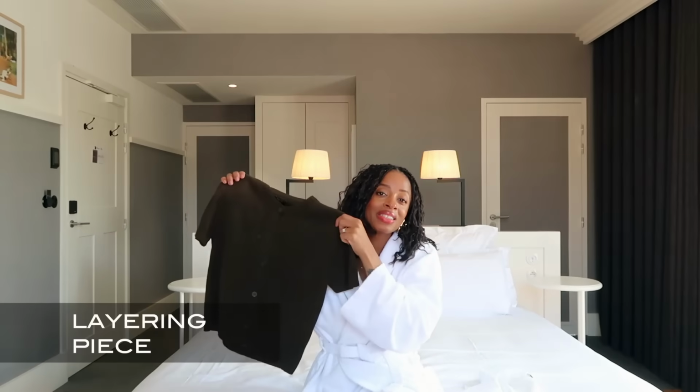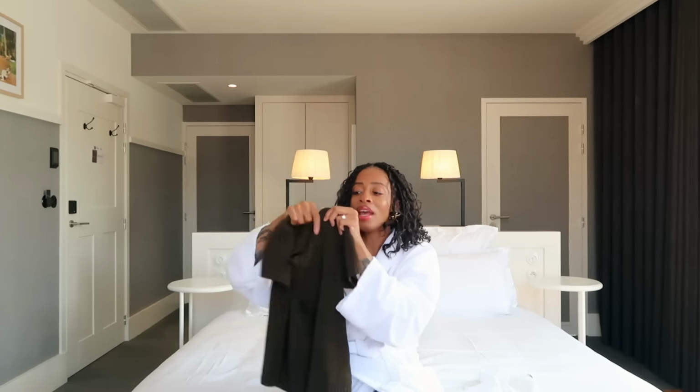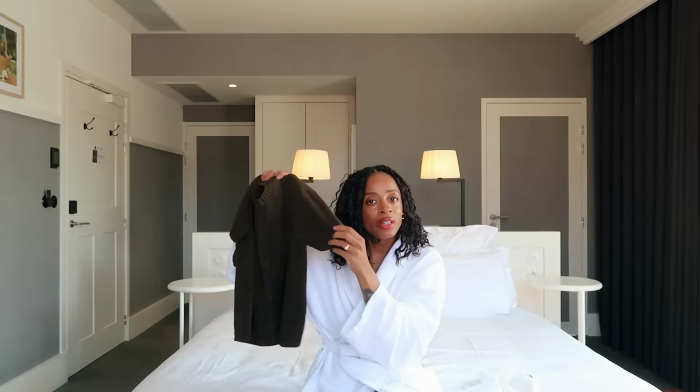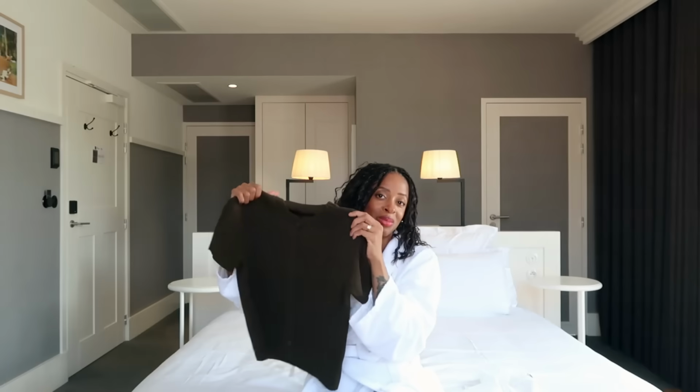So this item is a short sleeve cardigan. It's in this olive green tone, and it's a nice breathable material. It sort of feels like linen, but it is mostly cotton. And this is from Massimo Dutti.